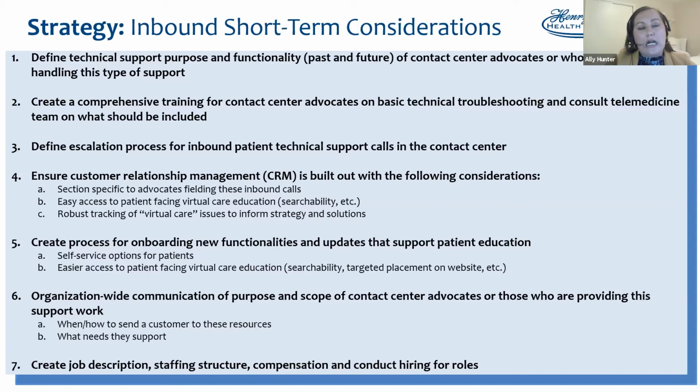Or if it's not a contact center, if it's just one person within a clinic or at your organization, what are some of those things that are important for them to know and have basic training on, as well as basic technical troubleshooting, some things that they can mitigate and help which are within their level of knowledge and expertise.